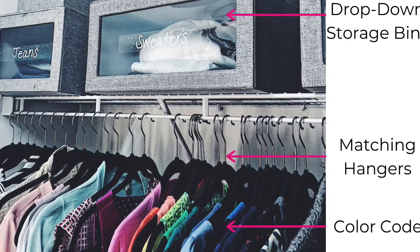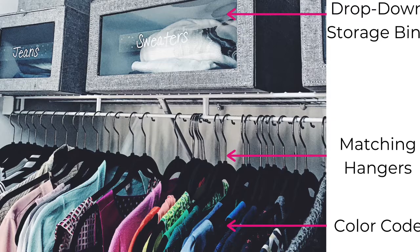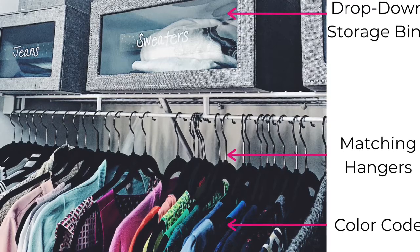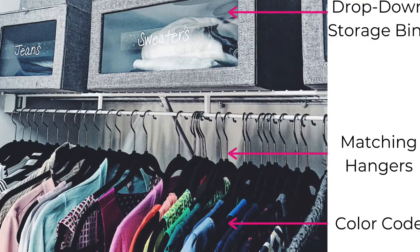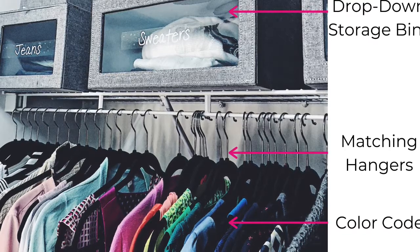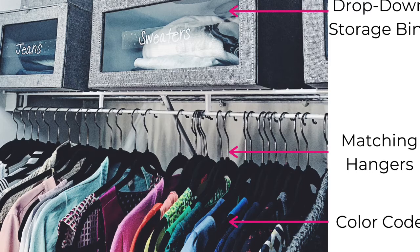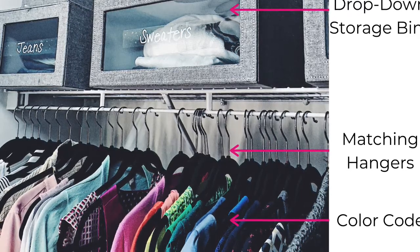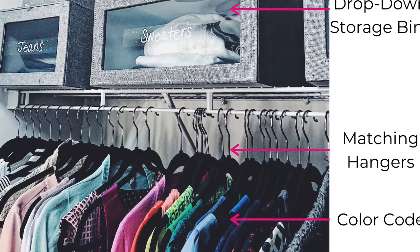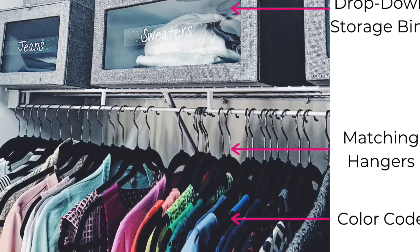Again, I highly recommend the matching hangers. Changing them out makes a world of difference. Figure out what you're going to hang versus fold. If you're going to be folding items, fold them as flat as possible. And last but not least, add stackable storage bins so you can best maximize your space.